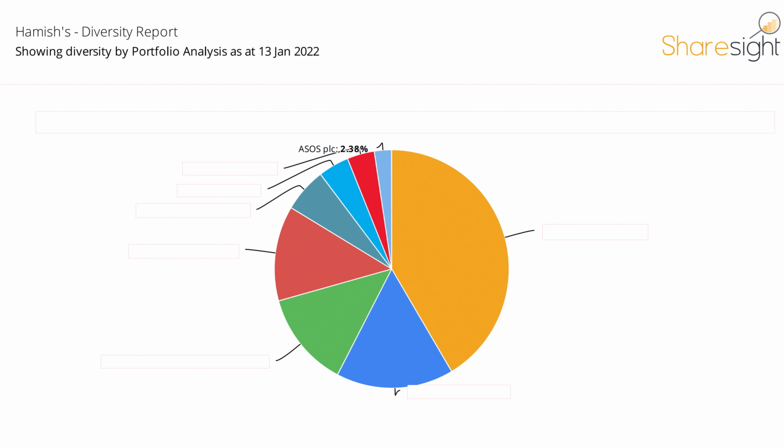So let's get into the individual positions that are in my portfolio, starting with the smallest and working our way up. The smallest position in my portfolio currently is in ASOS. ASOS is a UK-based online fashion retailer. It's the newest position in my portfolio besides the one that I added last week, and it currently represents just 2.38% of my portfolio. I invested for the first time into ASOS in September or October of last year, so it's a relatively new position, and it was a relatively small investment.